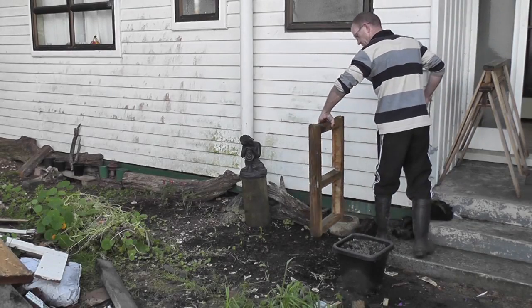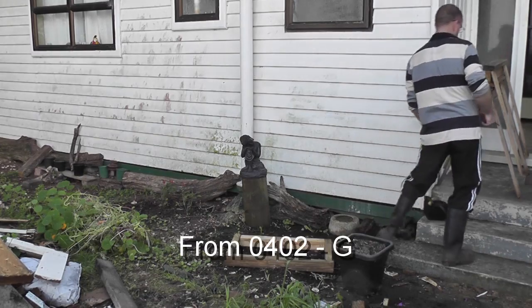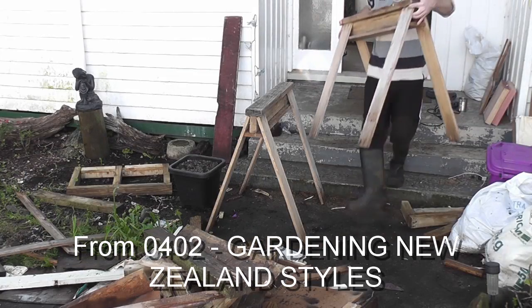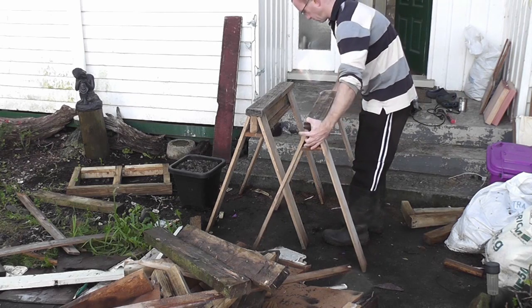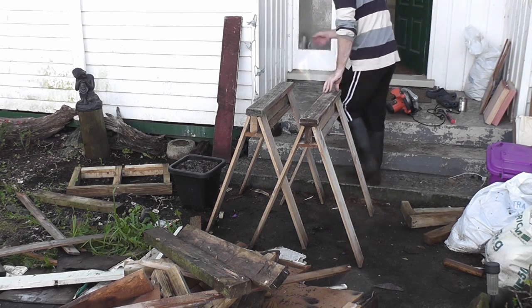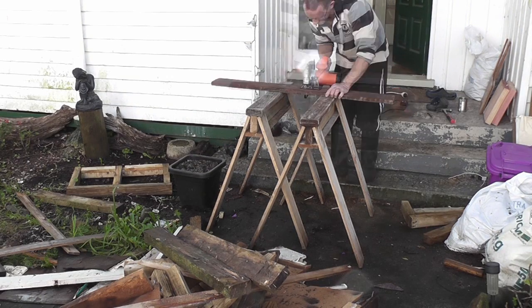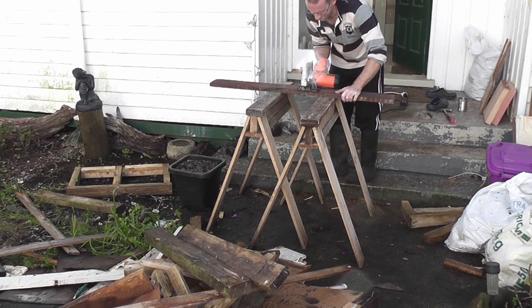This is the west-facing side of the house with lots of tree cover, so it doesn't get a lot of sun. It's a shady place, a perfect place to put a shade garden. There's still quite a bit of rubbish to be cleaned up after the kitchen renovations, and I plan to recycle some of the wood.